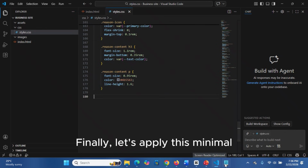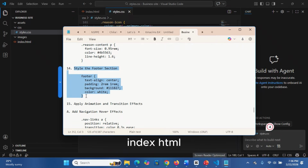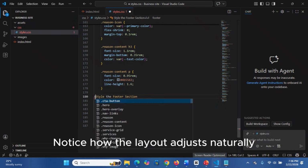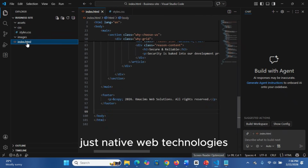Finally, let's apply this minimal style to the footer section. Now, save your style sheet and open your index.html file in a browser using any device of your choice. Notice how the layout adjusts naturally. This is the power of modern CSS. We achieve this entire layout without frameworks, libraries, or JavaScript, just native web technologies.